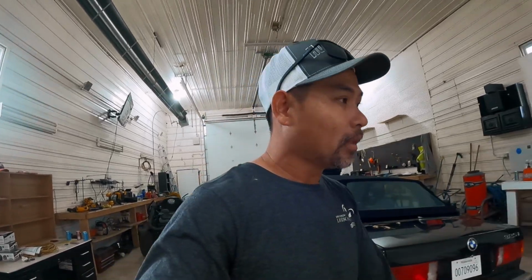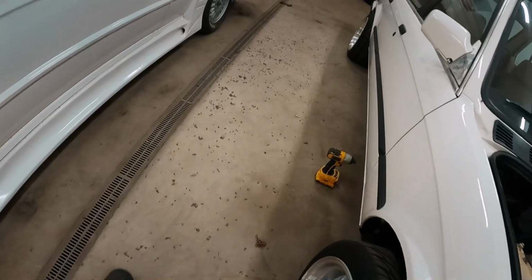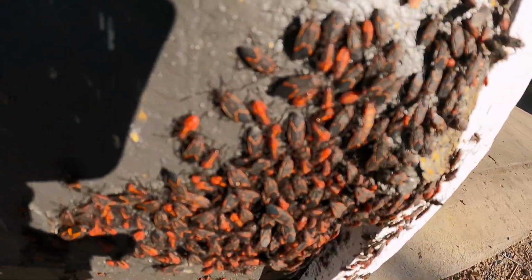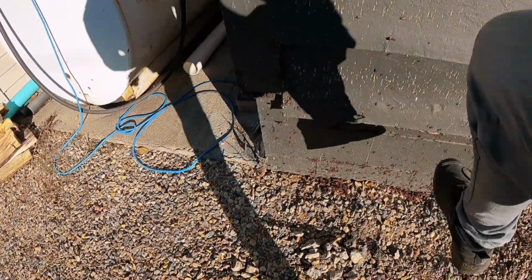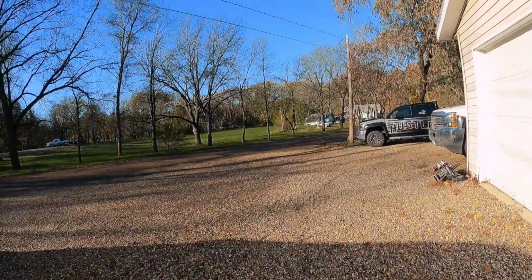Today I'm gonna go out doing some leaf cleanup by myself. I've only got two accounts I've got to do. Oh man, these bugs, look at these bugs, they're horrible. All in the shop. They're box elder bugs. I gotta spray something to help that.